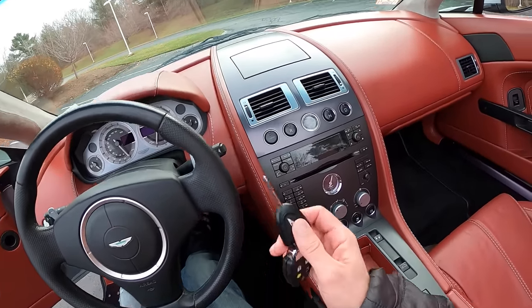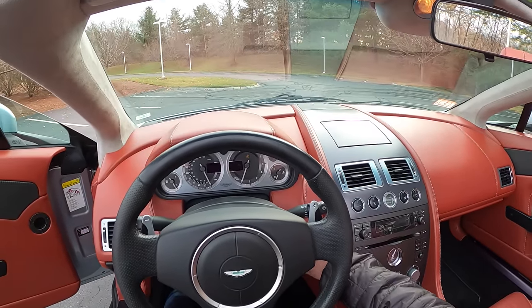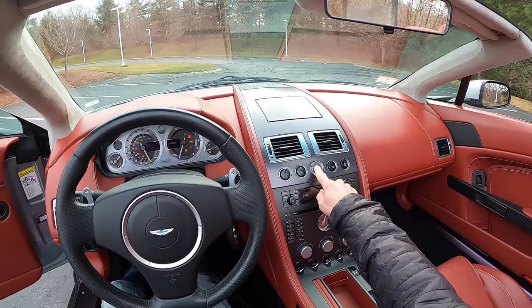So let's start it up. We've got our key, because it's old. Remember, we don't have just a push to start without a key. Turn that, and then we're able to hit their engine start stop button.